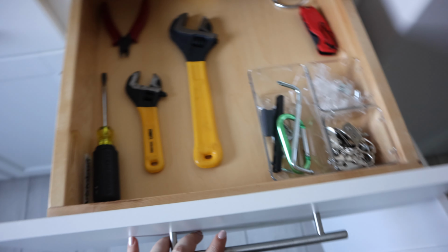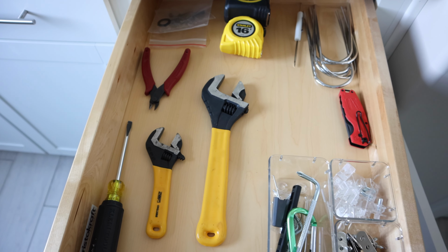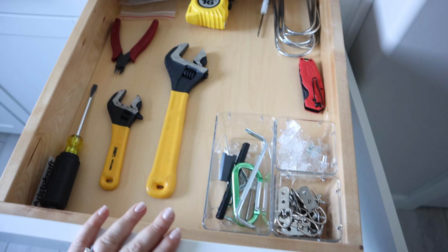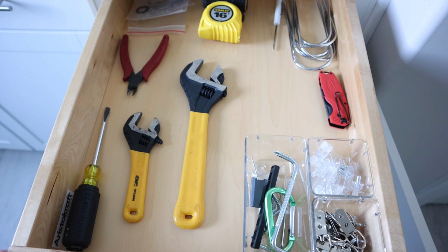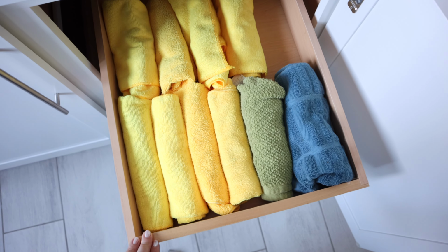This is like all my husband's random tools that I found. He does have a whole area in the garage that he keeps most of the tools, but these are things that I think he uses around the house. So I just put them here. I think these will shift around. And then I have some of those extra microfiber cloths and an empty drawer again.